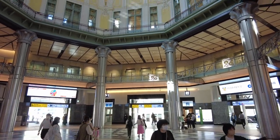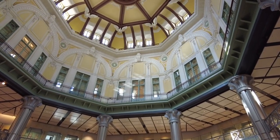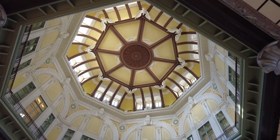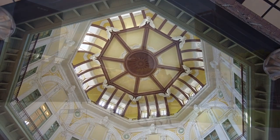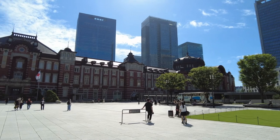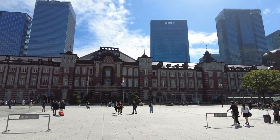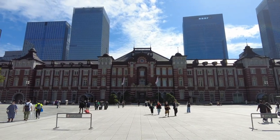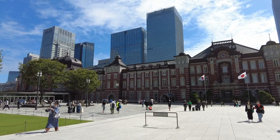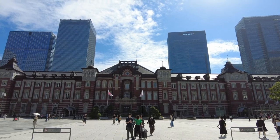Hi, I'm Taka. Today, I'm in a place everyone looks up to, and that's Tokyo Station, Marunouchi South Exit. This is the Marunouchi main building. Its length is 335 meters. It was designated an important national cultural property in 2003. Tokyo Station is connected to 33 prefectures by rail tracks, and about 3,000 trains come and go per day.